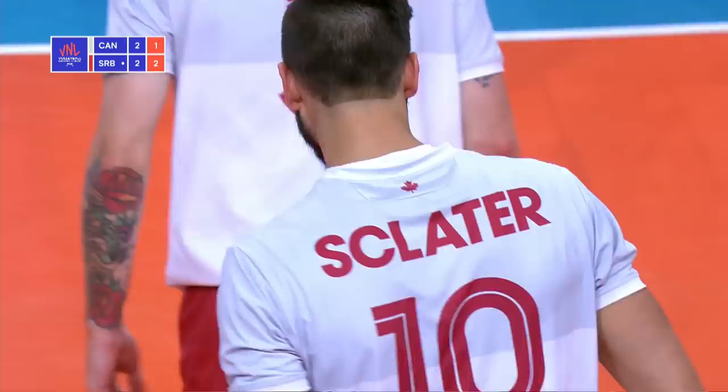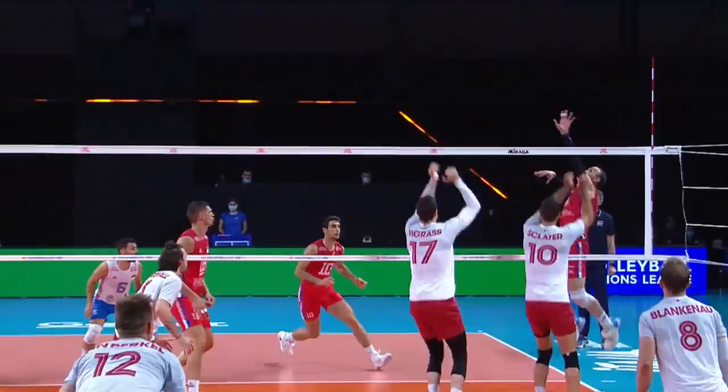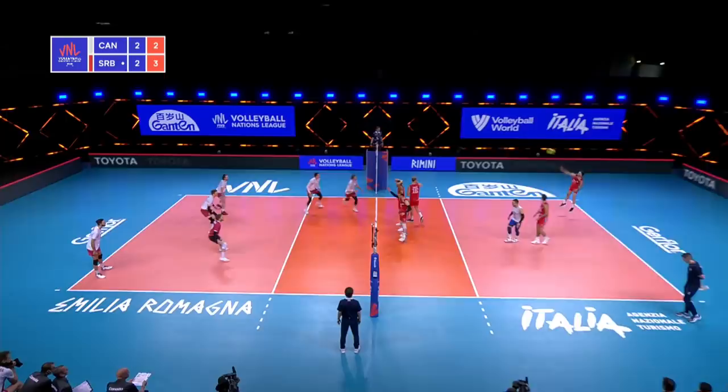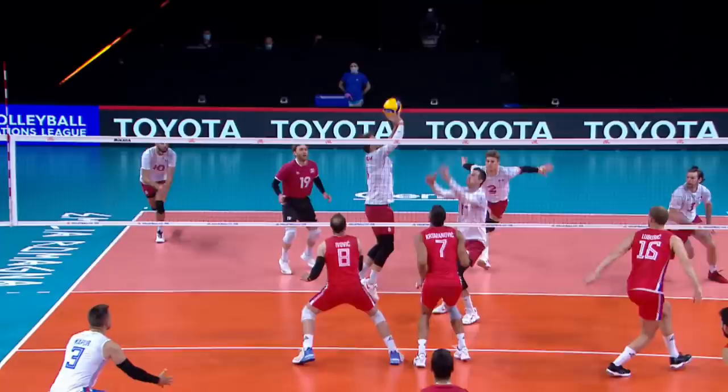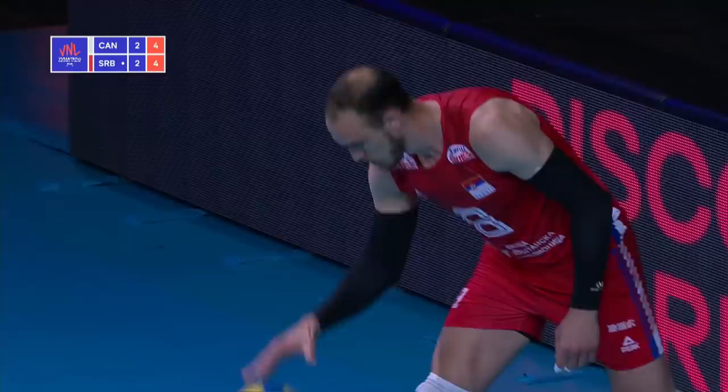A lot of balls early on. Here's the replay, swinging really hard. 3-2 Serbia. Back to Sclater! Cranks it, cross! Big block seam. One of the Serbian players who was starting this entire tournament but injured himself. That's him cheering on the sidelines before.